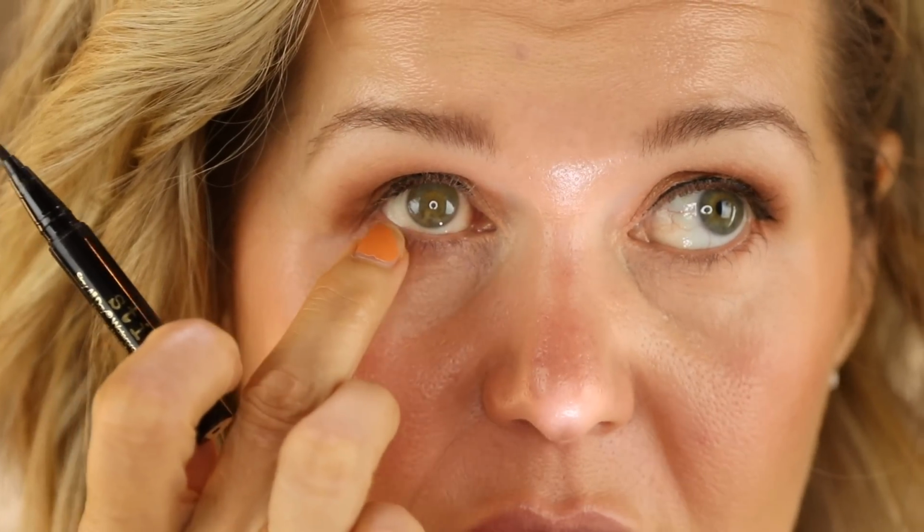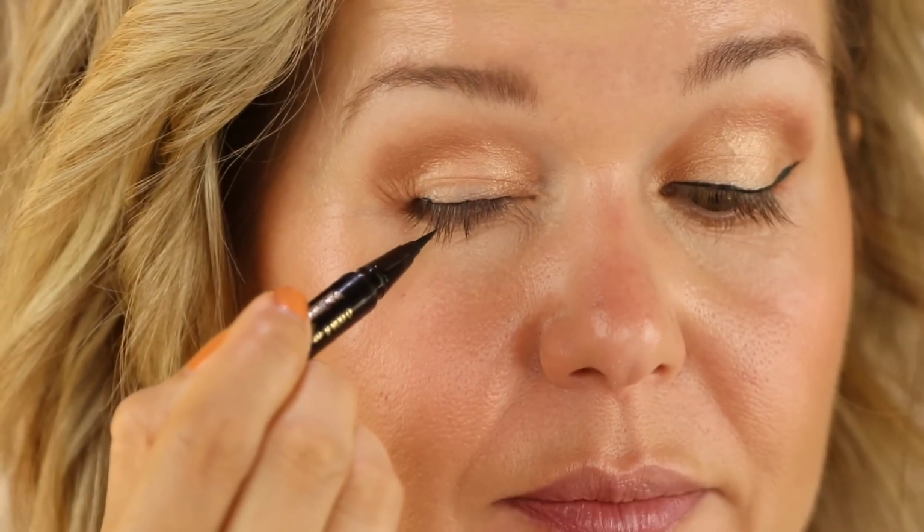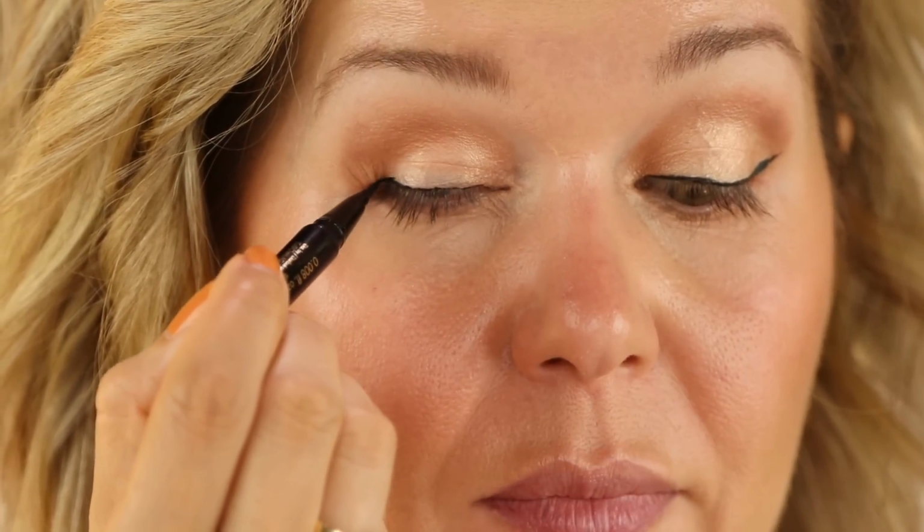And now this one is very, very droopy. Even so much so that my eyelashes are actually curled under on this side because it falls so much. So I have to be really careful with this wing because it sometimes ends up going downwards instead of upwards. But I have a little product to fix that, and I'll show you in a minute.